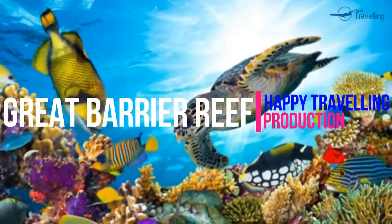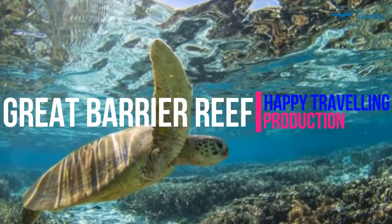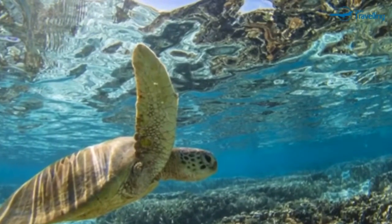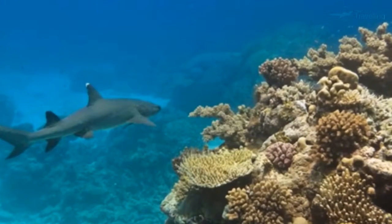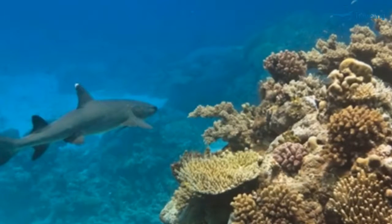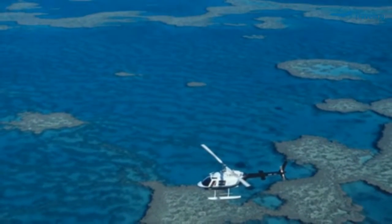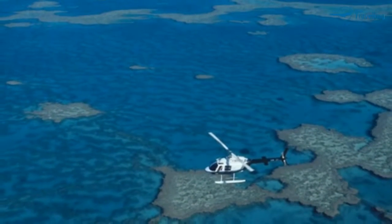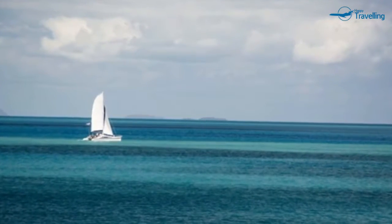As one of the original seven natural wonders of the world, the Great Barrier Reef holds a spot on every traveler's bucket list. Hugging the east coast of Queensland, Australia, the Great Barrier Reef extends from Cape York in the north all the way to Bundaberg in the south, more than 1,800 miles. With roughly 2,900 coral reefs, 600 islands and 1,500 plus species of fish, the reef leaves its 2 million annual visitors enchanted. But before diving in, it's important to get your bearings.